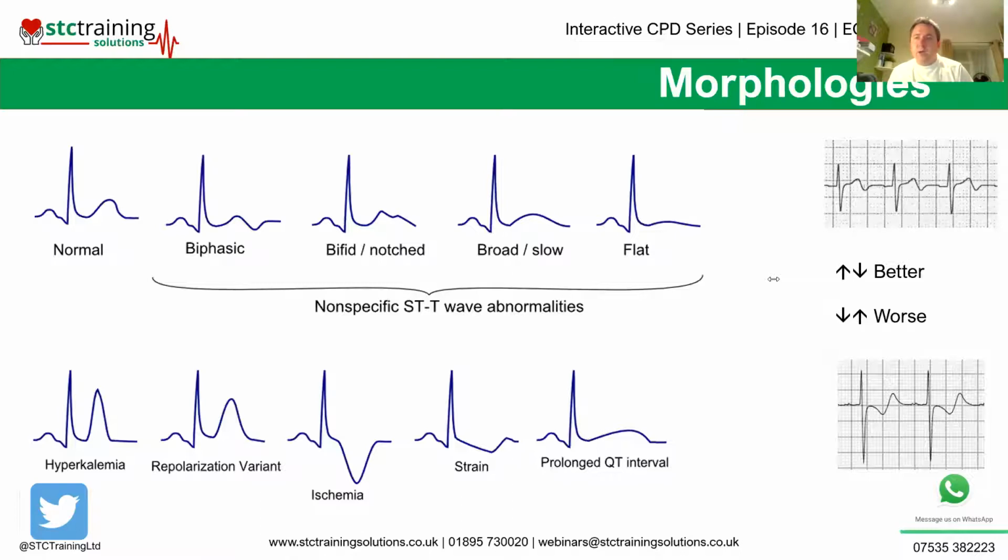You don't want to be looking at an ECG which is full of ST depression and full of T wave inversions and say that's normal, even though technically it might meet the 6 rules of normal sinus rhythm. Particularly in a patient with chest pain, it could be the beginning of something very serious.